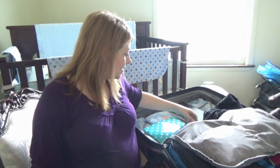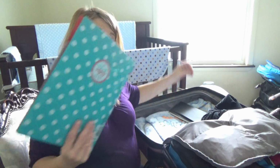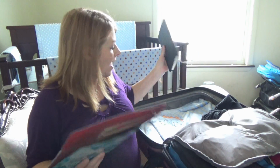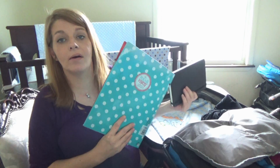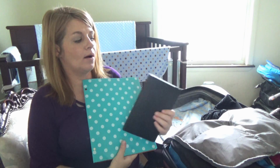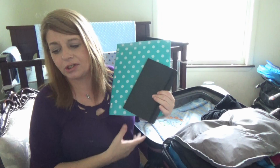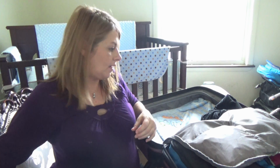Now, another thing I'm taking is a folder for the paperwork. There's already paperwork in here. And a journal, so I can write down anything that I want to remember, because so much is going to be happening, and I just want to make sure I remember everything.